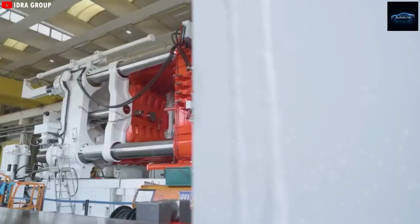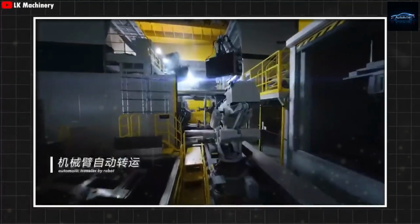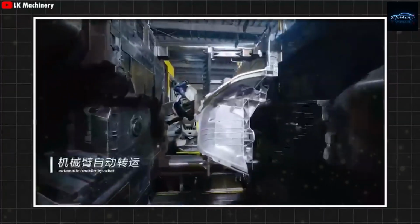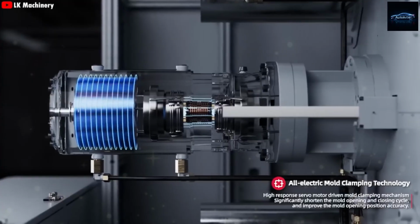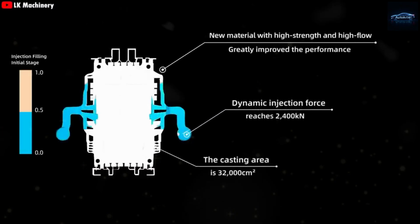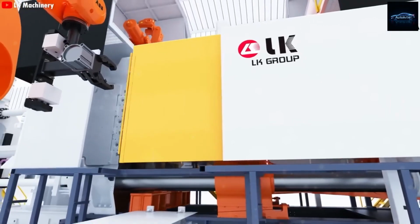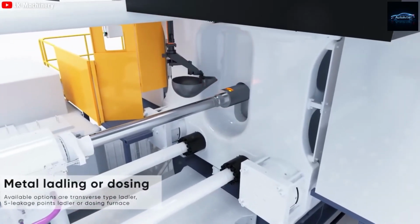Welcome to Auto Intel. Before we get into the cutting-edge EV manufacturing tech, let's go back to the beginning, to where the revolutionary concept of the Giga Press was born. This isn't your average machine. The Giga Press is a high-pressure die-casting machine developed by Italian company Hydra, which is now part of the LK Machinery Group. Few people know that this revolutionary idea actually began with a simple, everyday moment.